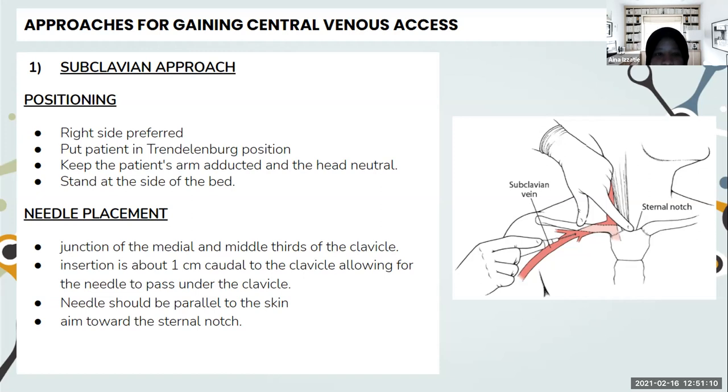And for landmarking, we place the tip of the finger on the sternal notch, like in the picture, and the thumb at the midpoint of the clavicle. And needle placement is at the junction of the medial and middle third of the clavicle. And incision should be 1 cm inferior to the clavicle to allow the needle to pass under the clavicle. And usually the needle should be parallel to the skin, and we aim towards the sternal notch.